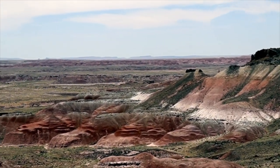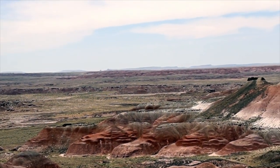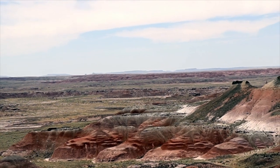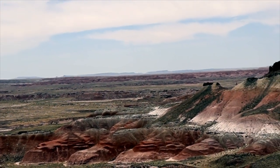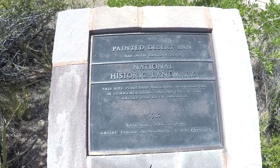And finally the Painted Desert, up at the north end of the park. A little bit of clouds today. You can get some brighter reds, I think. But it goes from green to reds.